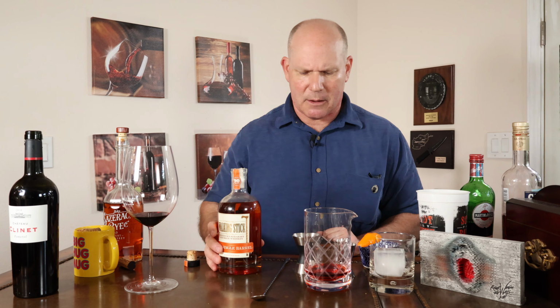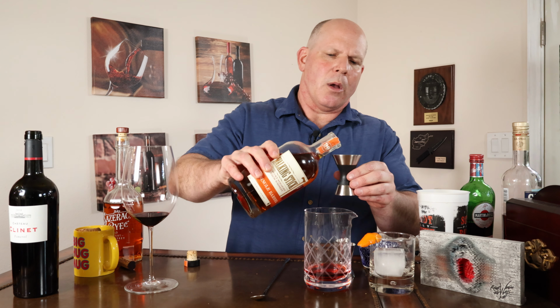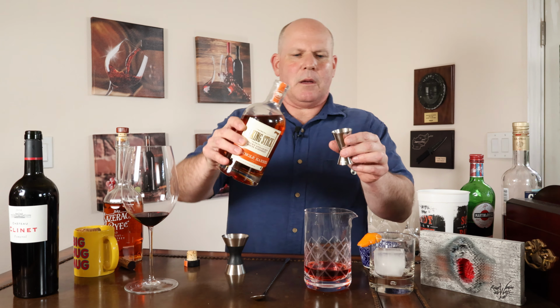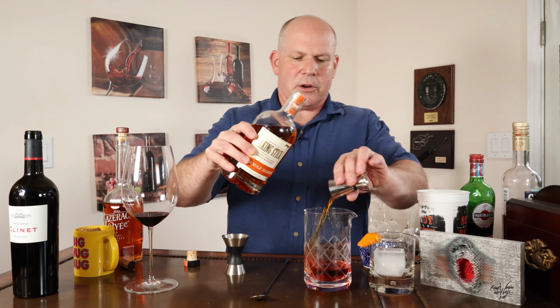I sure as heck am not going to mix something like Willett Family Estates or William LaRue Weller or Colonel E.H. Taylor with this, but this is a good, honest sipping whiskey that makes a good, honest mixture. And it's rich, but it's not too rich. You get a little bit of maple in here, but not too much sweetness. So we're going to go with 3/4 ounce here, 3/4 ounce fine bourbon, and 1 ounce here. I always like to use jiggers to make sure that I properly measure it.